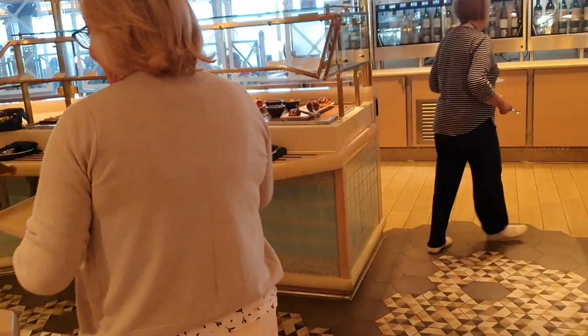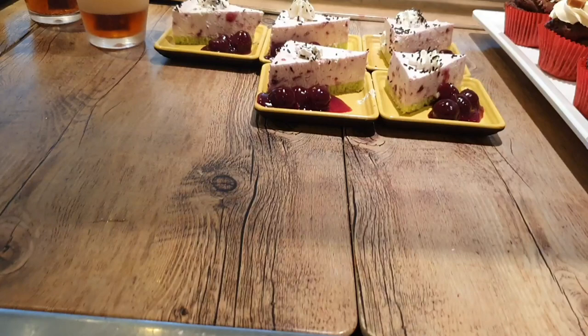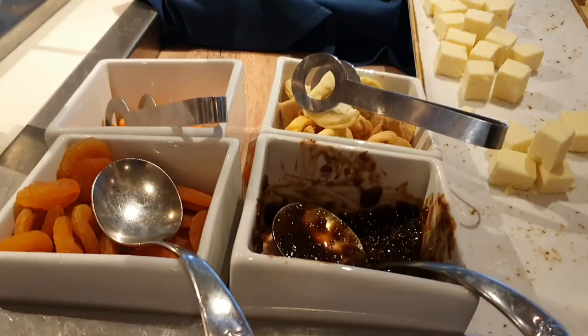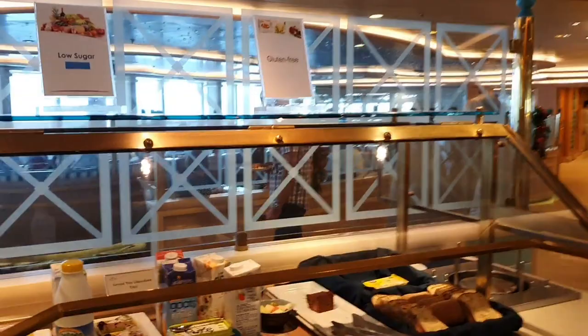You've got, ooh, they look nice. Assorted chocolate donuts, cupcakes, Japanese cherry cheesecake, trifle, orange drizzle, green tea chocolate tart, and then we've got crackers and cheese, all different cheeses and pickles. Yeah, so another great selection. They've also got what they always have there, low sugar and gluten free area as well.